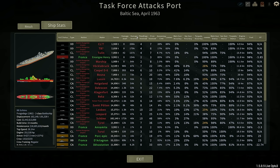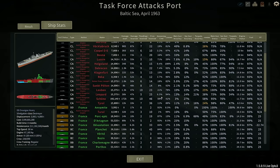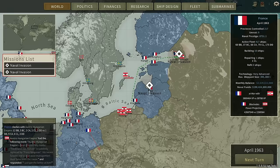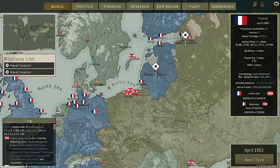Also, tanking a whole bunch of it. Yeah. Okay, back to the map. It still says they have a very big fleet, so maybe we didn't sink as much as I thought, or they clearly had more than I thought they had, so I'm going to go back to ending the turn.